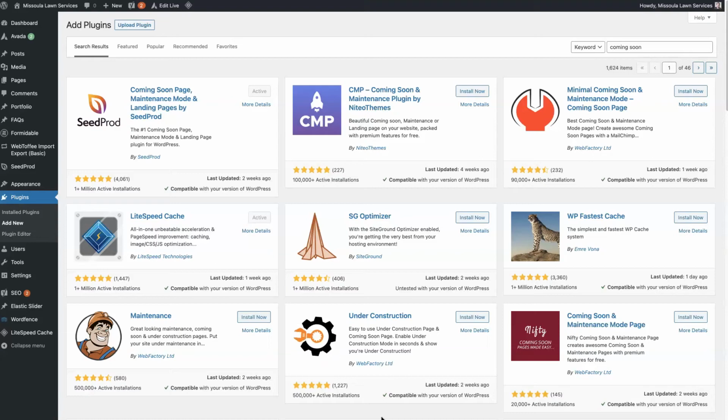When you're trying to find a coming soon plugin for WordPress, there are a lot of different options. I mean, I just put in coming soon and there's 1,624 items that show up. So there is a lot to choose from.